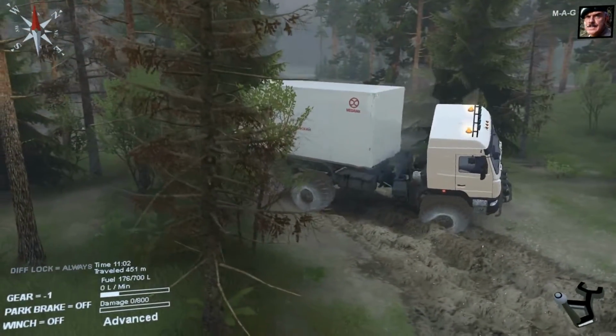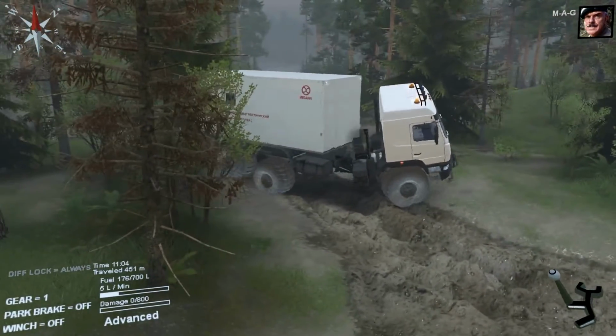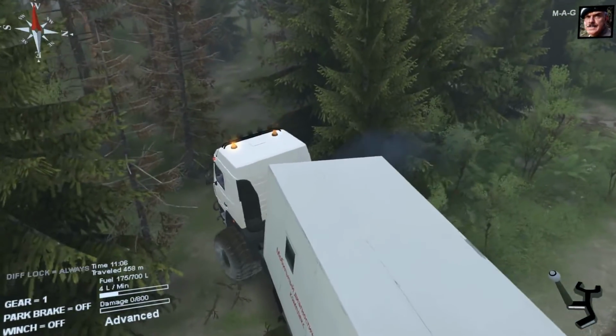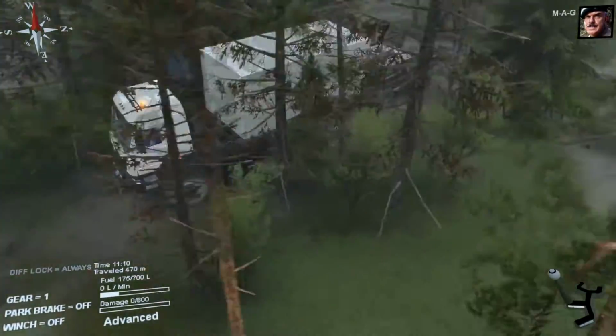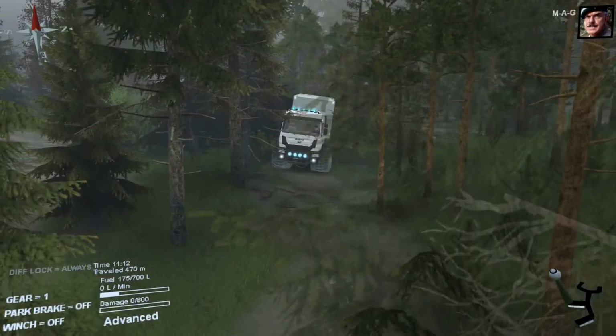Yeah, this is me trying to get into this little spot. It doesn't have the greatest turning circle, as you can imagine. But pretty much nothing I found on this particular map would stop it. This is an absolute tank. Exactly. They make loads of other types of trucks as well, so I'll put up some pictures of a whole bunch of other trucks.